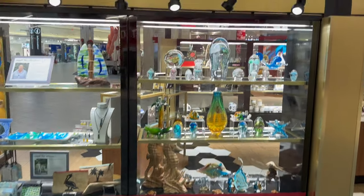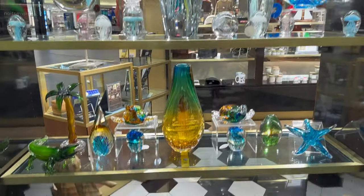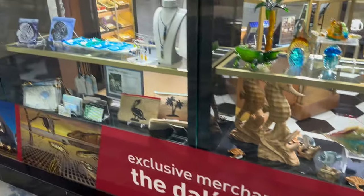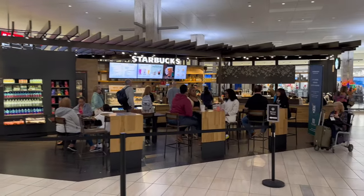This is a little shop in the airport that has things reminiscent of the Tampa Bay area. They have things from the Dali Museum in St. Pete. And then of course they have the things that have palm trees, alligators, seahorses, things that definitely represent Florida.